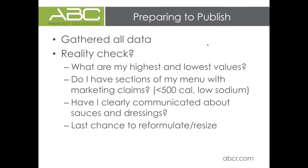So let's get started. So in preparing to publish this information, you've gathered all of your data from whatever sources you choose to use, and let's do a reality check on it. If somebody new to your restaurant chain looks at the data, where are their eyes going to go? Well, they're probably going to check out the highest and the lowest caloric values first. That's what we would all do. So look at those menu items. Does it make sense? Do a reality check on the data.